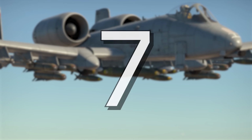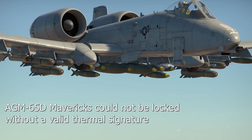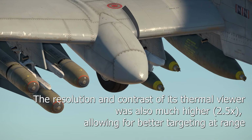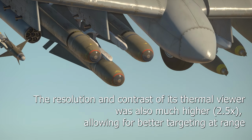Number 7. The AGM-65D should be incapable of locking a point on the ground the way As and Bs do, instead only locking valid thermal signatures. The thermal resolution of its seeker should also be about 2.5 times higher, as should the contrast, helping enormously to identify targets.